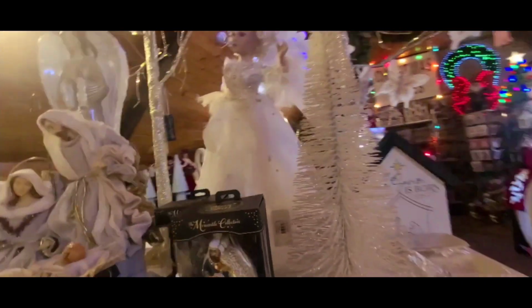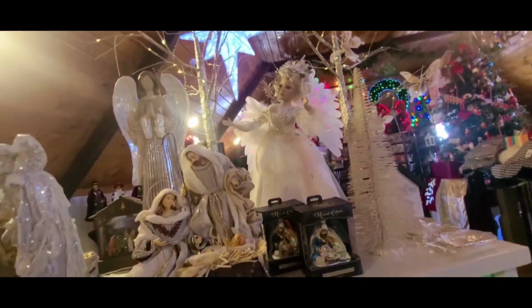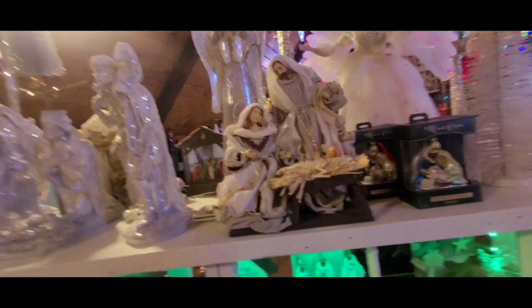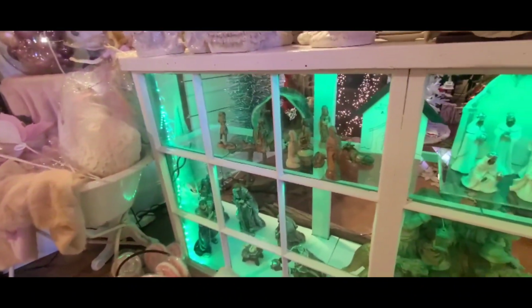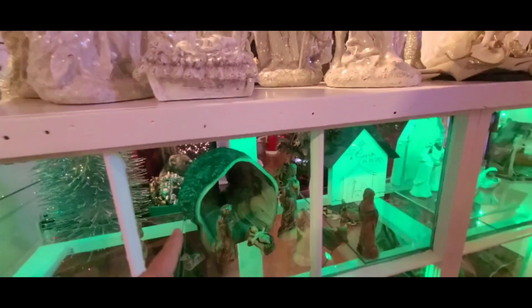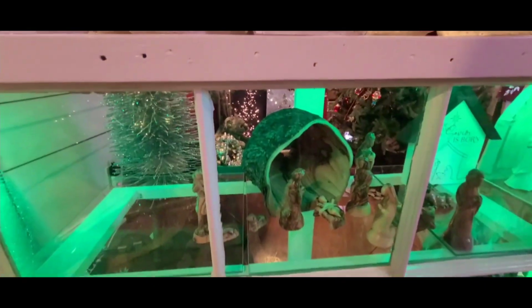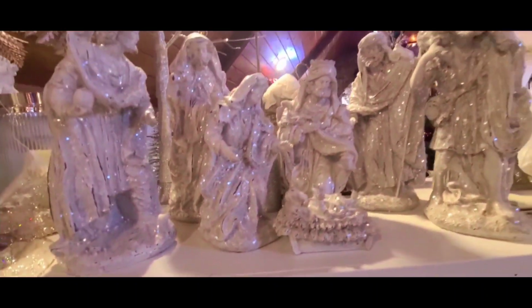Scott's mom, Sandra, likes all angels. Do you know Sandra? Hey, look at this one. They have the nativities. There's one here. It's made of wood. I believe that one is, yes. Well, and this one are.